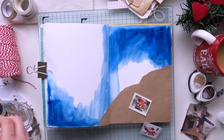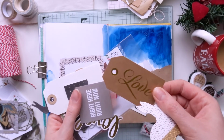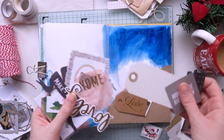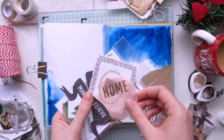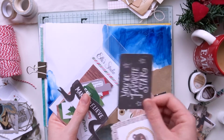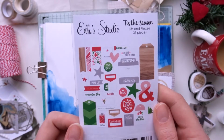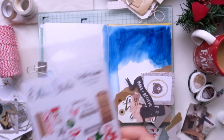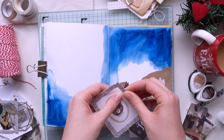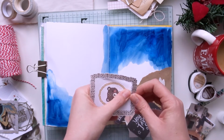I really like the look of tags and I want to add some twine into the spread, so I pulled a few of those out. Some vellum pieces, some little frames which I think will go around the photos really nicely, and then I do have these bits from Ellie's Studio which are my only pieces of ephemera which are actually Christmas themed. So the little frames are perforated, so I just take that apart, and you'll see me later show you how I cut this down because it's a little bit too large for my photo.